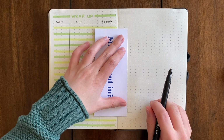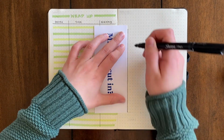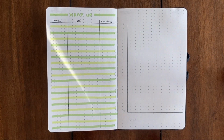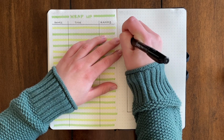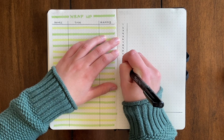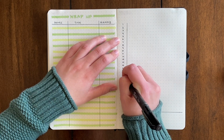And then on the opposite page, I did my page tracker spread. It's just an X, Y axis graph as usual, with the days of the month down the vertical axis and up to 400 pages along the horizontal axis. And then I did add a spot where I can write the total number of pages I read throughout the month down at the bottom.